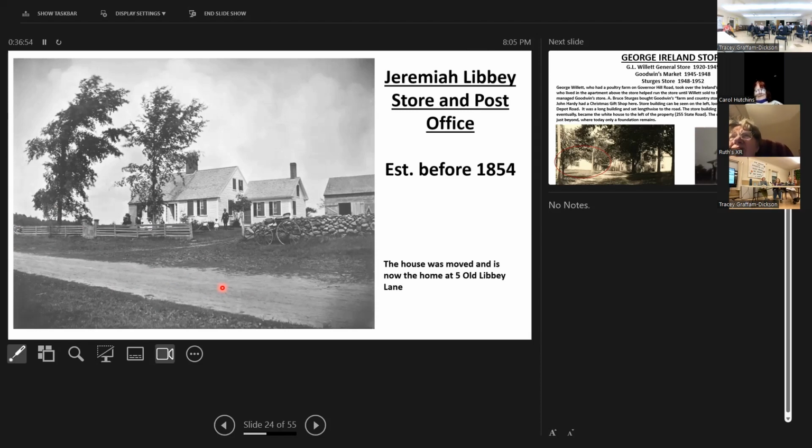This house is on Libby Lane now? Yes, Old Libby Lane. It was Davy's house? Yes, it is Davy's house. Okay. Old Libby crosses right up here. That's right down there. Libby's cross is right here.